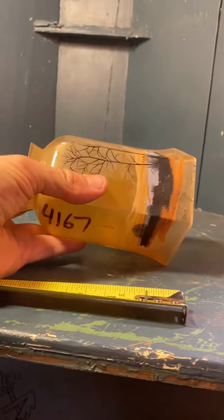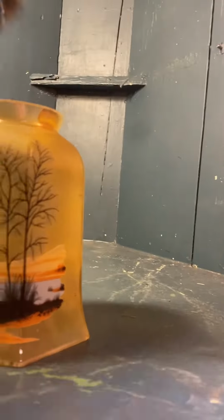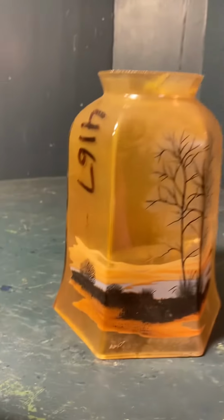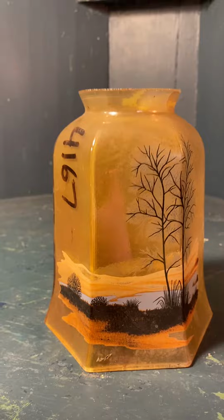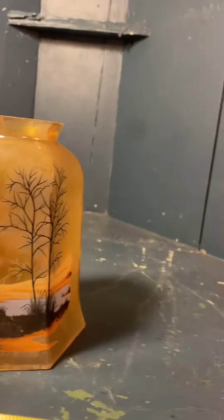Just shy of 5.5 tall. And at the widest point, 5 and something. About the same exact. Could it be that that's the same height as that? Doesn't stinking make sense, but that's so wild. Oh, it's 4.5 at the widest point. 4.5 at the widest point at the bottom, and 5 and something-ish. 5 and a third up.